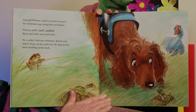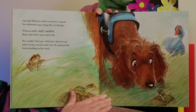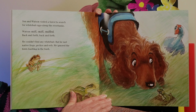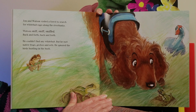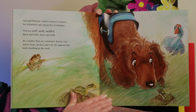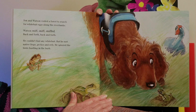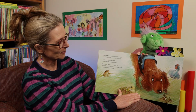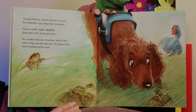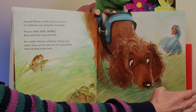John and Watson visited a forest to search for whitebait eggs along the riverbanks. Watson sniffed, back and forth, back and forth. He couldn't find any whitebait, but he met native frogs, geckos, and eels. He ignored the birds bustling in the bush. Can you see the beautiful little frogs? Native to New Zealand.